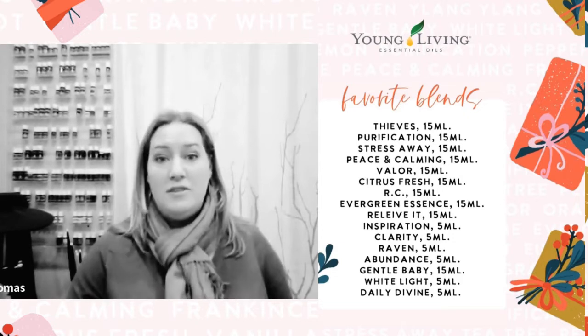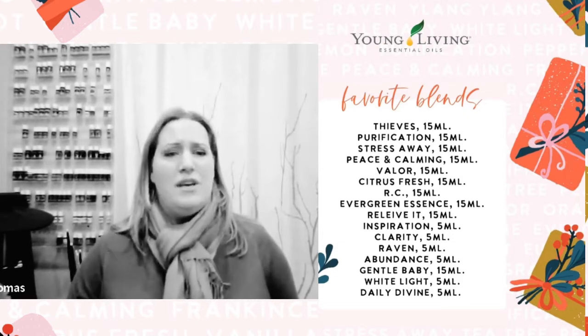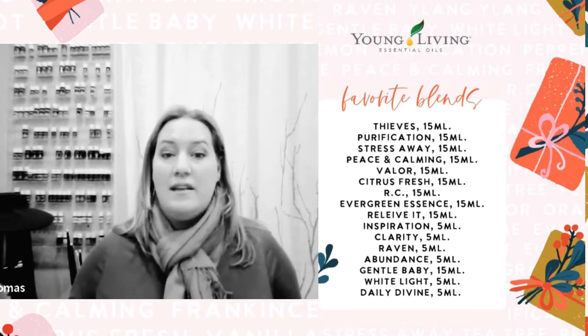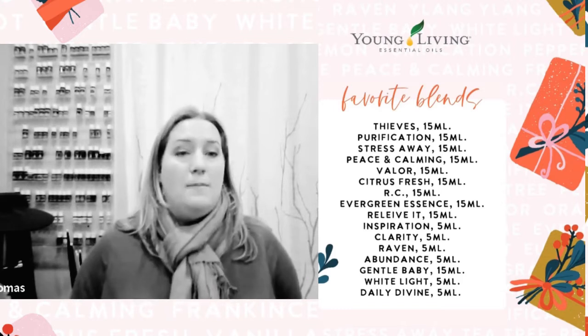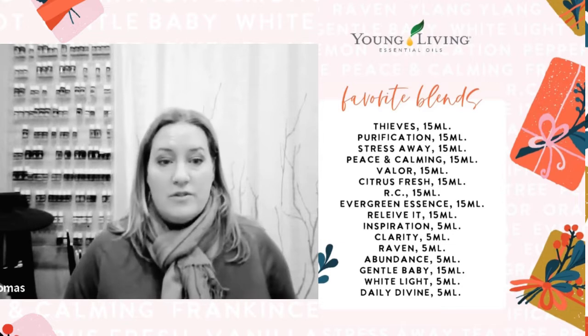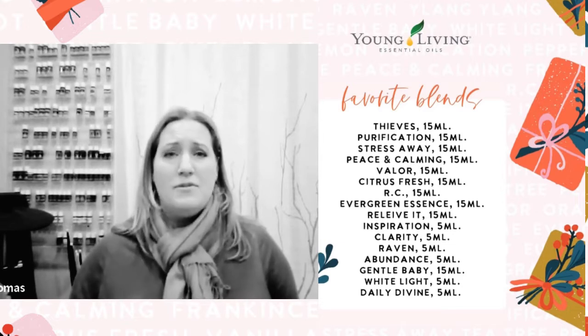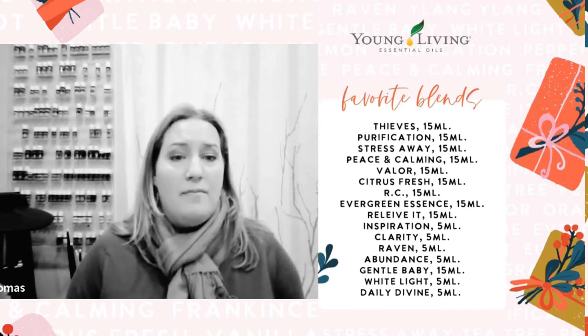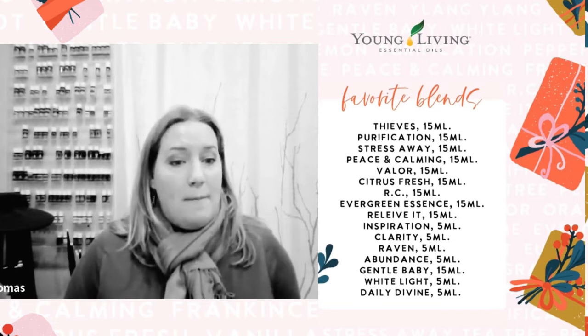So people should be diffusing this right now, just year round. I mean, it's one of the best ways to really give your immune system a kick in the pants and give your body a fighting chance to be well, to stay well, and all of those good things. So Thieves is one of those absolute must-haves. Everybody should have like a gallon of this stuff for the zombie apocalypse.